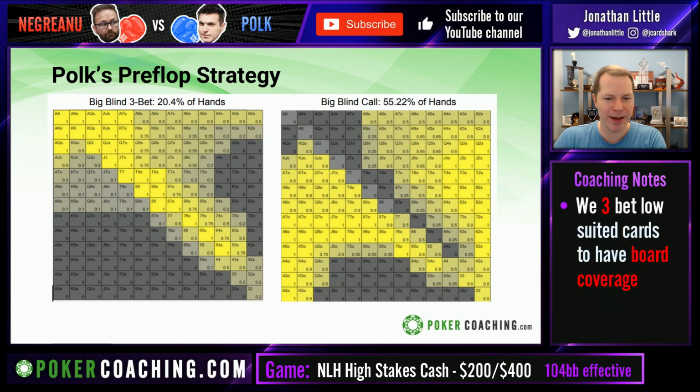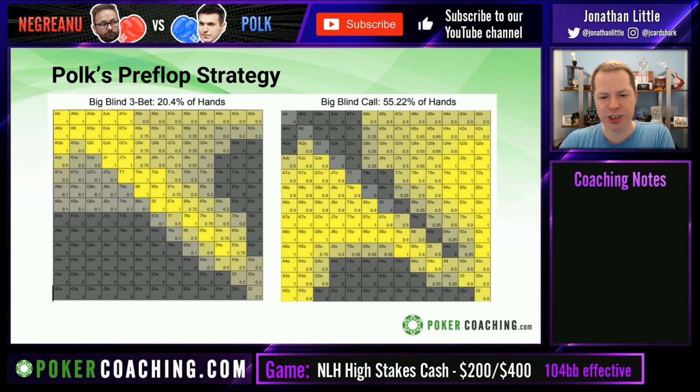If you only 3-bet, let's say, a bunch of big high cards, and the board comes 8-6-4, you have almost no nut hands in your range, which is a bit of a problem. By 3-betting a wider strategy, but still a linear strategy containing all the best hands, you're going to have better board coverage. So make sure you are using fundamentally sound preflop strategies. If you're not, you're going to be lighting your money on fire.